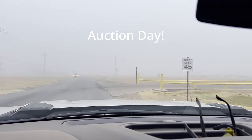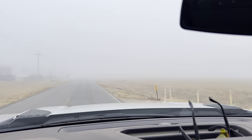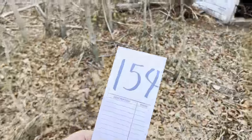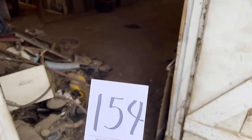We're almost there, but it is seriously foggy out this morning. Look at this. Just crazy. Number 154. So if you hear him say sold 154, you know it was me. This is actually going to be my dad's number too. He's coming out to this auction. I'm going to let him bid on the scrap and I'll bid on the old stuff.